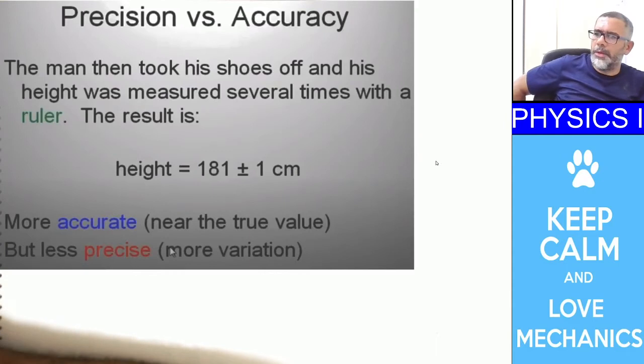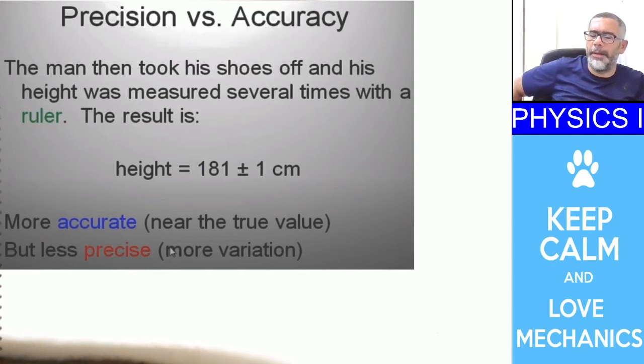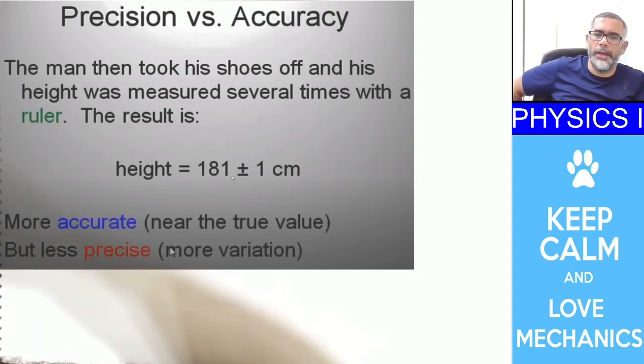All right. Well, the man takes the shoes off, but this time you're not given this very precise laser device. You're given a tape measure or a ruler. Since you don't have a very precise device, the precision of the measurement will reflect itself in the measurement value. What you see over here with the ruler is the measurement value 181. There is no decimal point after the last digit. Why? Because you changed your device. This is a rough device compared to the laser device.